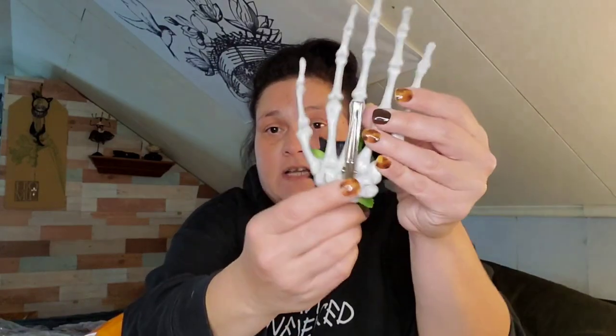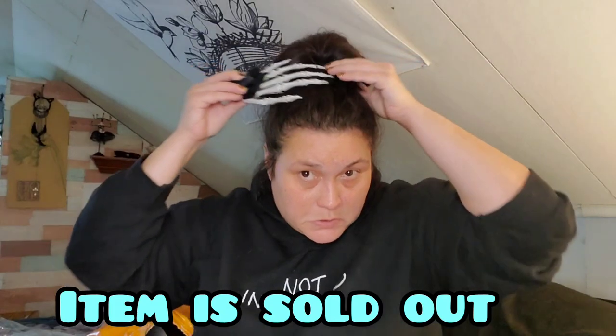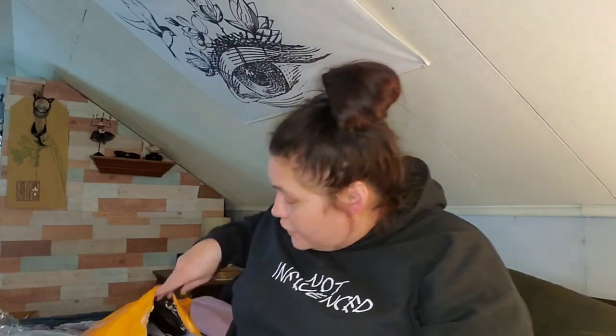I did not know this hair clip was this large for Halloween. This is huge. It's got an alligator clip on the back. It's a skull with a black rose. That's really big. Probably be better as a brooch almost. I'll figure it out. If you guys have any ideas how to wear it, let me know.